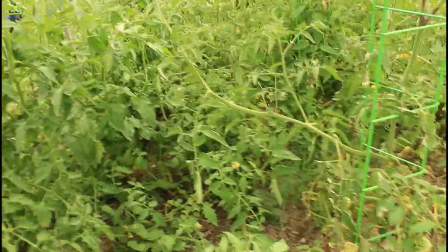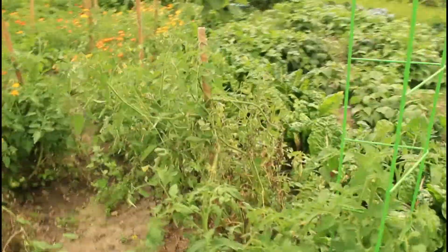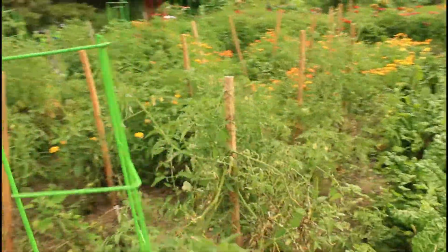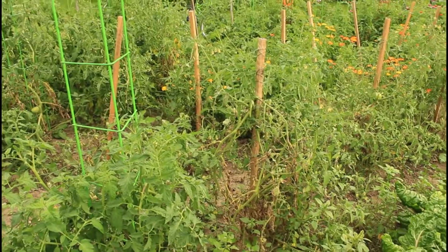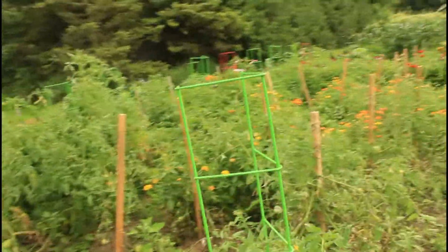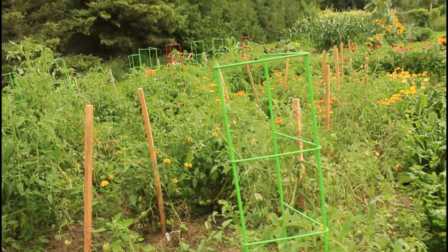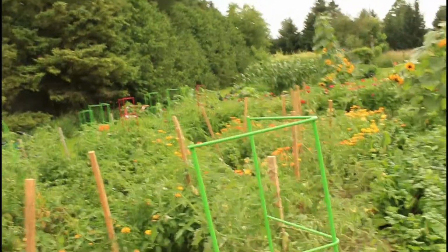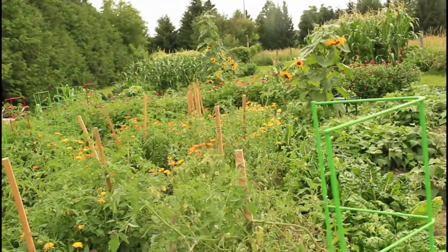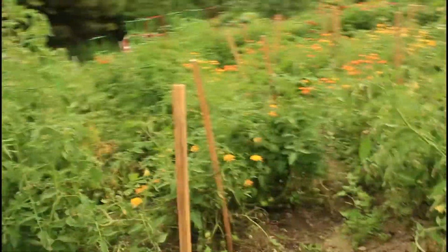This is my wildness of tomatoes. There's 4 rows. Some got staked. Some have stakes and not tied. I've kind of ran out of time. I got all kinds in there. German pinks, Russian something. Now I forget. Russian purple, I think it is. I have a yellow sausage. And these are the ones.